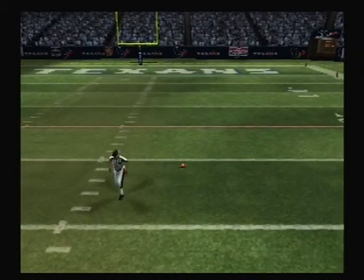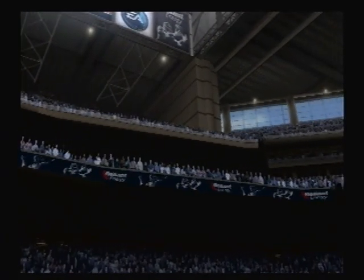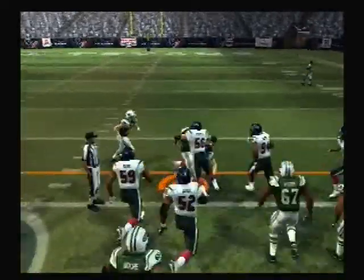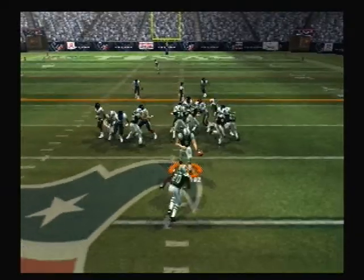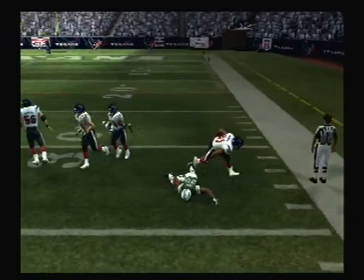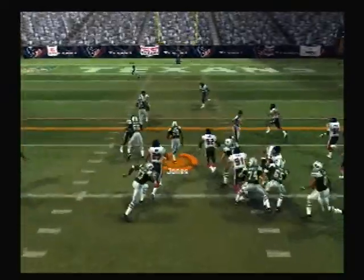Falls incomplete. Not really sure about that call. I know the coaches in this league are getting a lot more aggressive, going for it on fourth down, but I don't know why. A little misdirection. Huge hit. Excellent execution on that counter. Here's a counter play. They give it to the tailback.